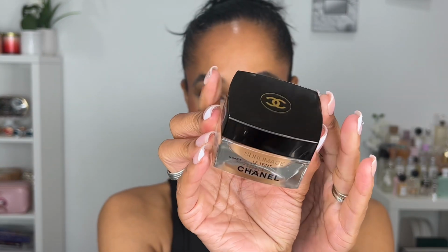So this foundation is so luxurious. First of all, let's look at the packaging. It's definitely a weighted glass container that houses the cream foundation. So in terms of luxury, like, I feel like we're getting luxury all the way around. Even the box that it comes in, it's just a nice gold packaging. Like I showed you all, we get a brush and we also get a spatula. So I think for $135, we are definitely getting a luxurious presentation of the foundation as well.